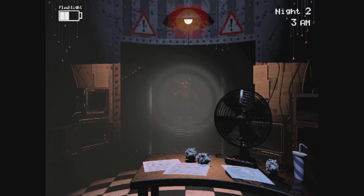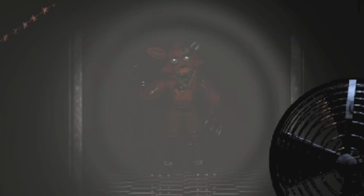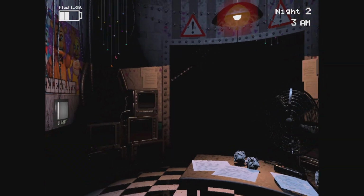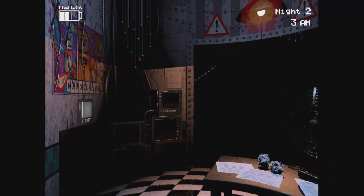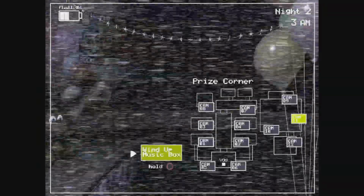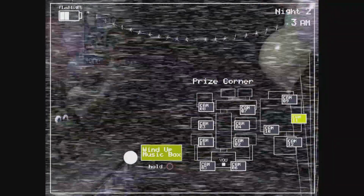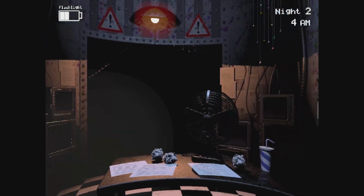Oh, my God, Chica. Please go away. What is that down there? Hi, Foxy. How you doing, bud? You cool? Are you chill down there? Everything's wanting to come in my face. Why is that balloon boy? That's a balloon boy. Nope. That's bad. Okay, rewind the music box. Just rewind the music box. And as soon as we get out, we'll just slam on the mask. Just slam on the mask. I hear balloon boy, but I don't see him.